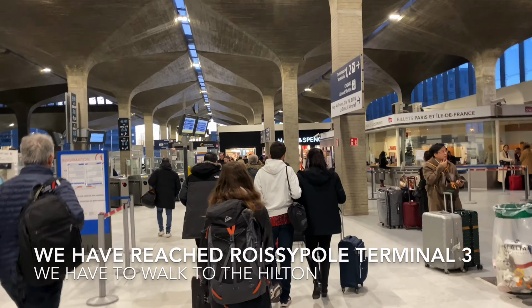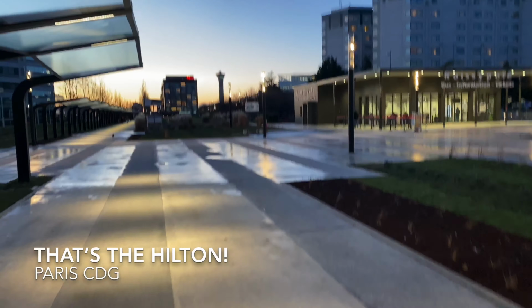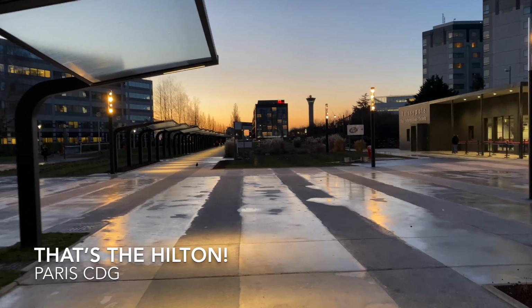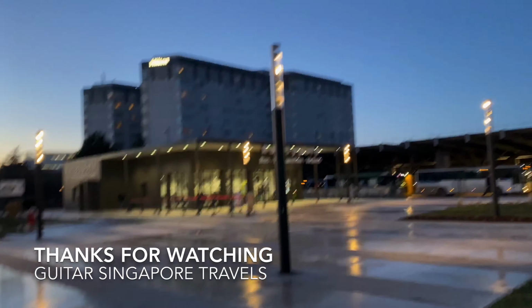Now trying to find a way to the Hilton. We keep walking, we don't know where we're walking, we just keep walking, okay? Ciao, ciao. After you step out, you see the Hilton in front of you and we gotta walk there. How to walk there? Just keep walking towards the building.